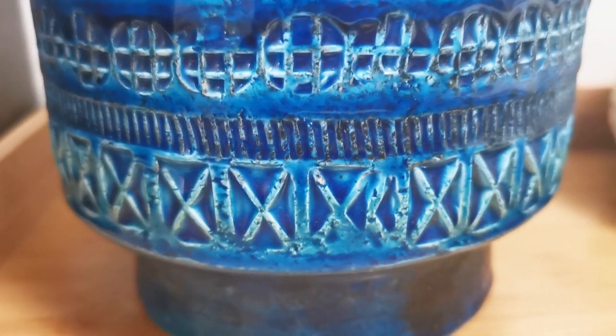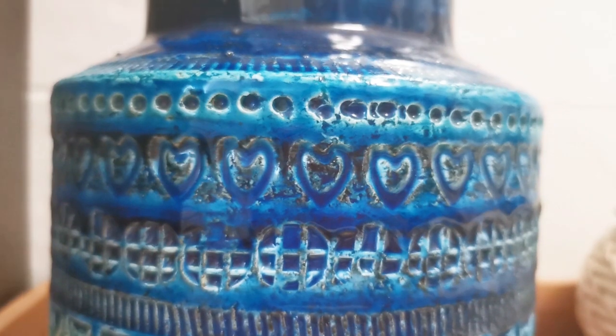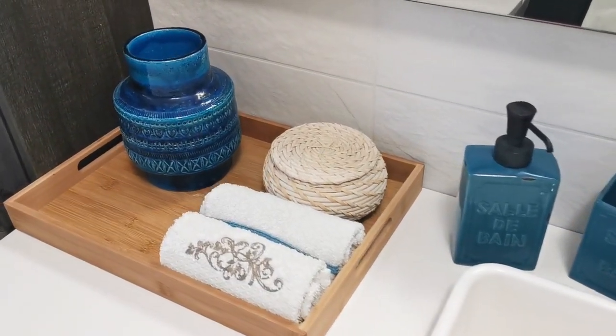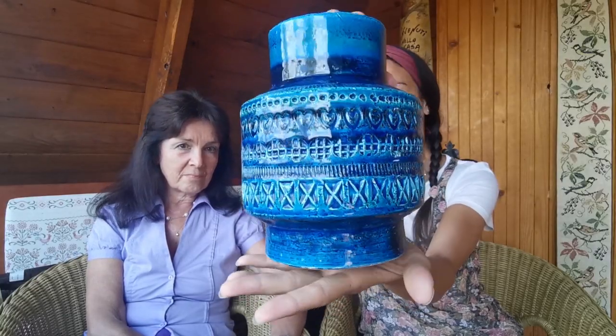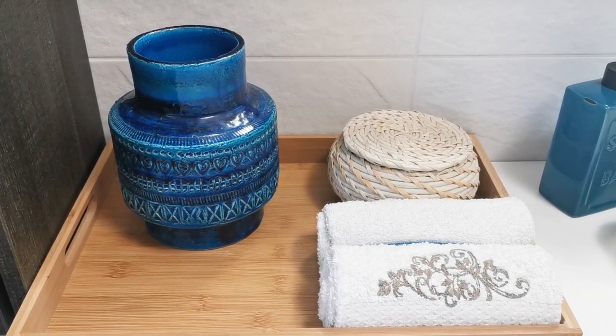But always top quality. So this particular vase belongs to a collection, to a series that's called Rimini Blue, designed by Aldo Londi, who was a famous designer. Amazing geometric decorations. These are all handmade. I'm thinking about putting this in my bathroom at home.